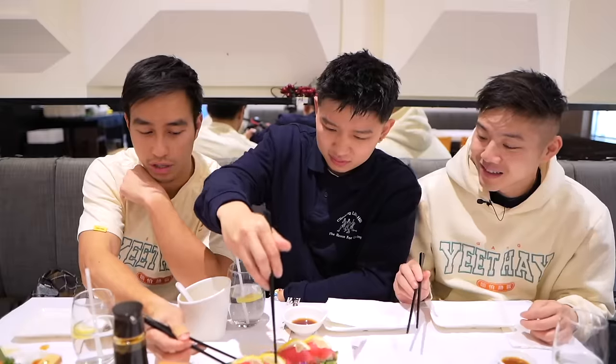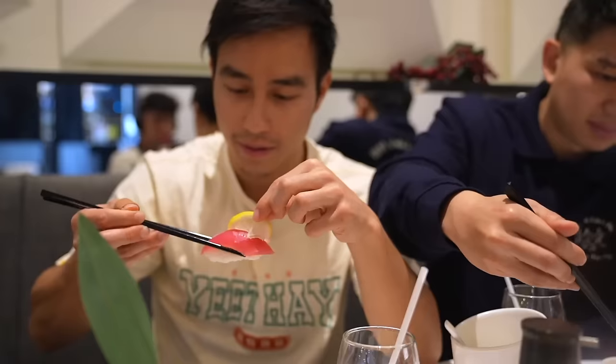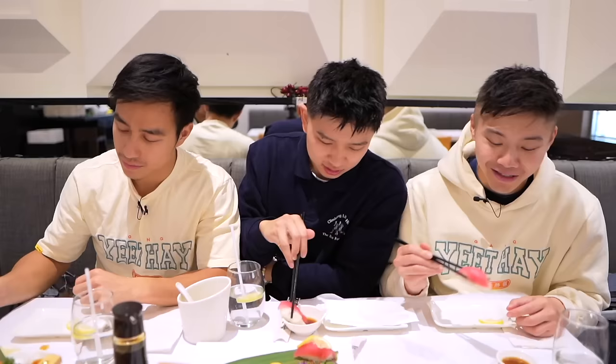So we're trying this tuna nigiri, right? Tuna sushi? Yeah. Let's see how this is. First off, the lemon. This lemon is a little bit strange, but. Cheers. Not much different than mall sushi for this. No, no. I actually prefer mall sushi.